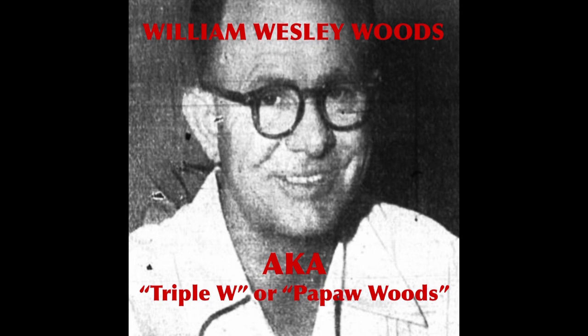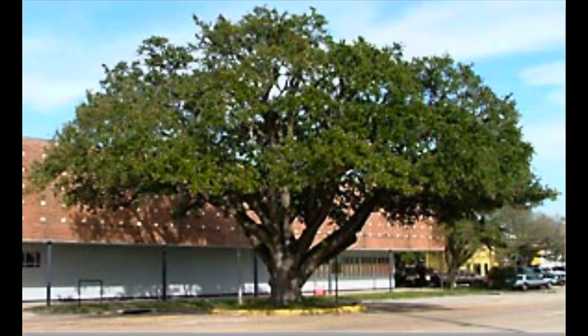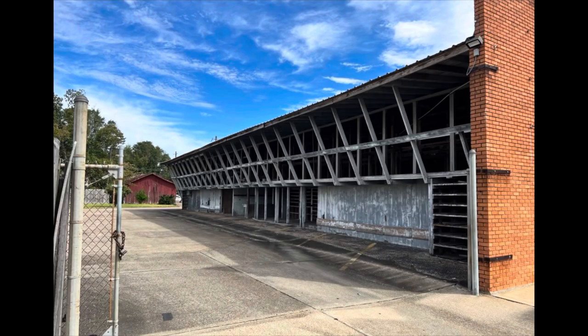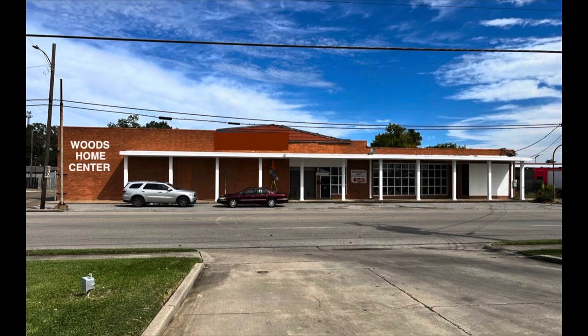It started out as Home Lumber Company, on Texas Avenue in Baytown, Texas, down by the old oak tree. Then he moved it to the very end of Texas Avenue, and it became Woods Home Center. Everybody knew my family owned Woods Home Center. People still come up to me and say, whatever you were trying to find, Woods has it. Woods has everything.